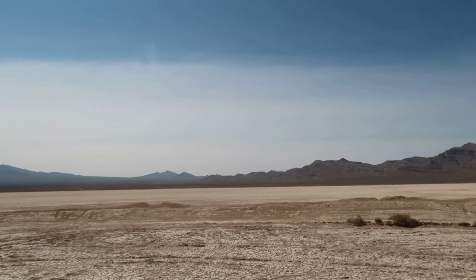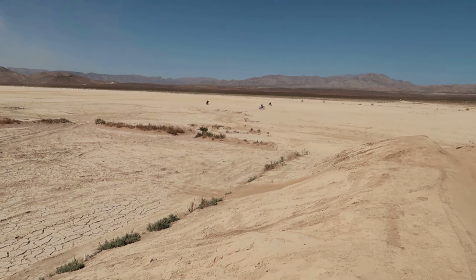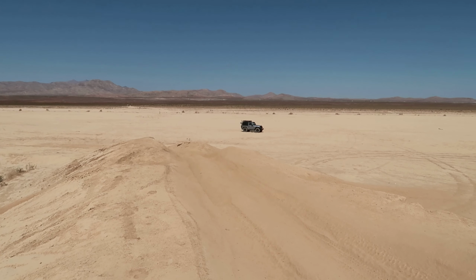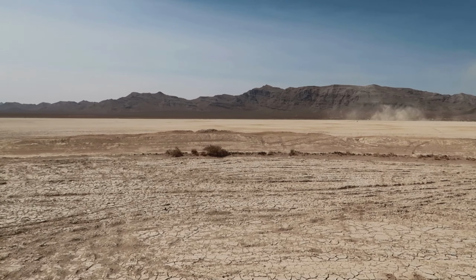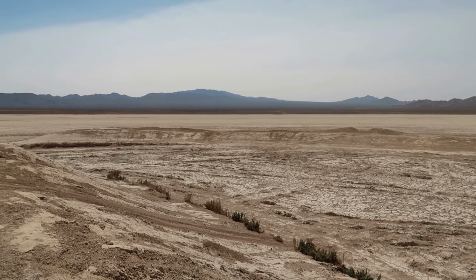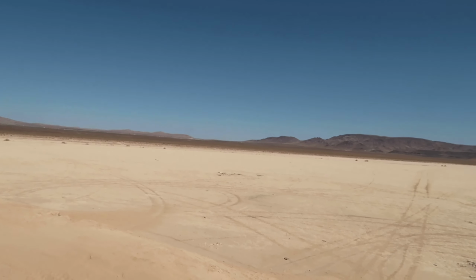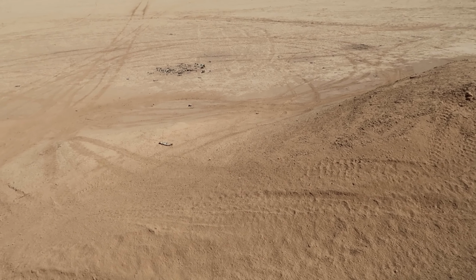Looks like some dirt bikers are coming out to move around here. So this is not a well or a marsh or anything, but just mounds of dirt. And of course the usual litter in the desert. They come out here to enjoy it and then they leave their trash out here.